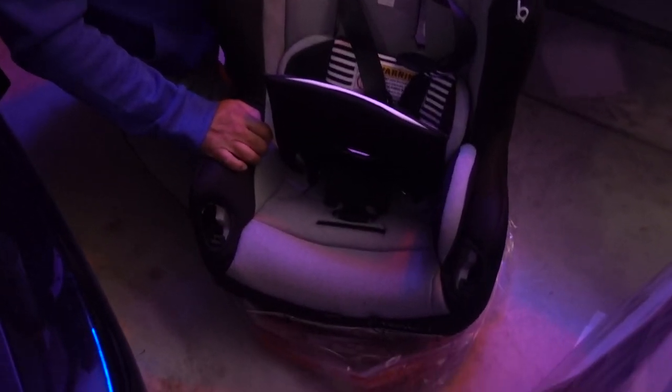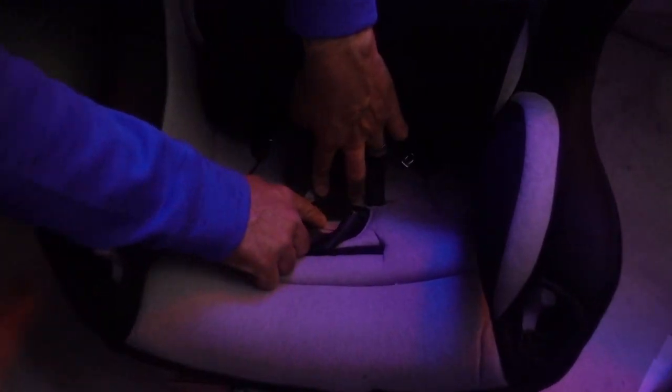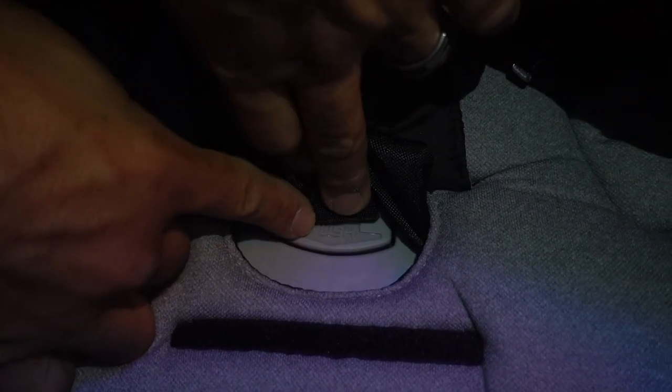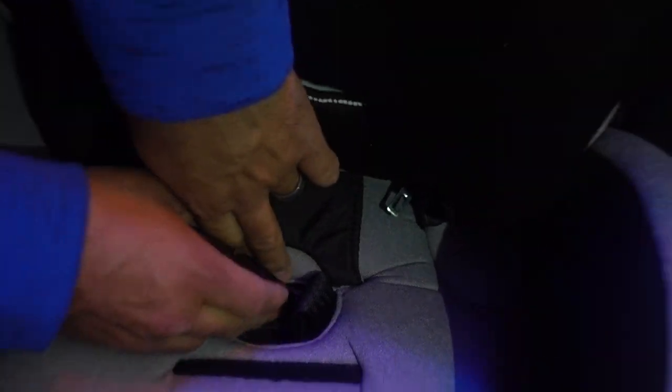Okay, so we're moving the little crotch seatbelt positioning forward. Well, we were at the store, we were trying to figure out how to move it because it was really stuck up against his little privates. There's a front button where it says push right there. And there's also one in the back too. You probably can't see it from here, but you just push those both down and move.